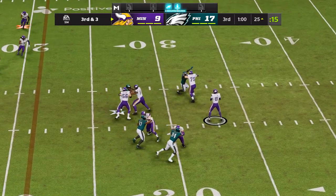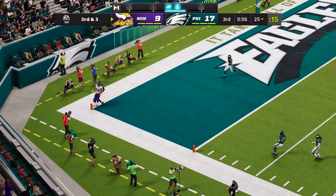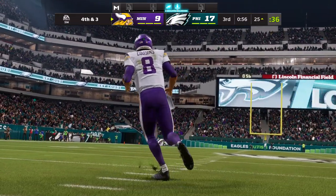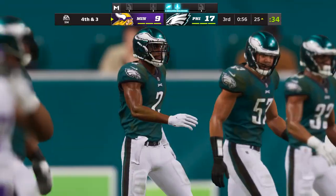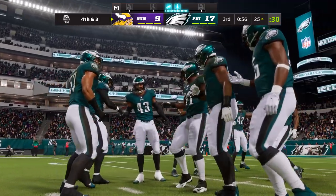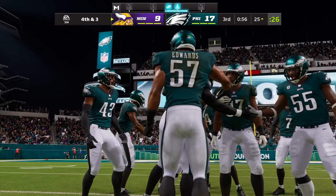3rd and short yardage, Cousins. Letting one go deep for the end zone. And that will be incomplete. Well, they weren't scared to let it fly, but it falls to the ground and brings up 4th down. Well, you got to think that sooner or later, they're going to hit one of those, but the coverage has been excellent thus far, and it was again on the last play.